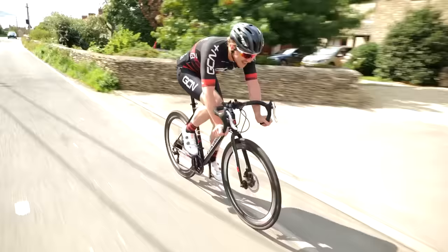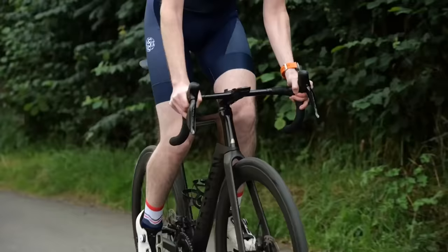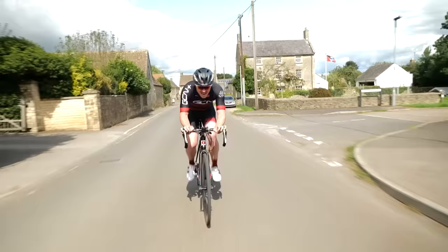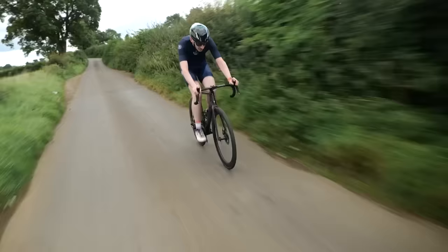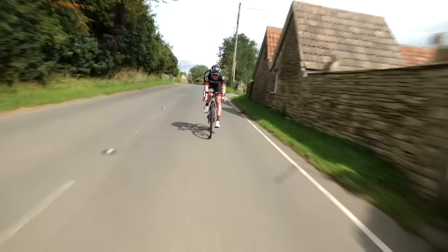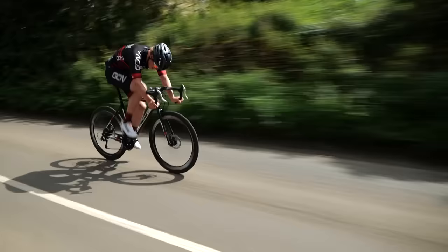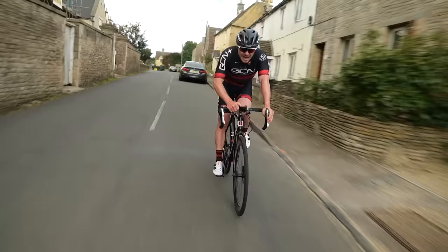34k an hour up here. 250 watts. He's closing on me. Go on, Simon! I haven't got long. I've run out of gears. I can't pedal. Look, just spinning out. That is so savage. That is savage.